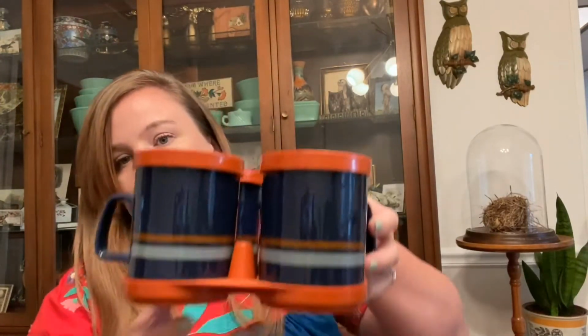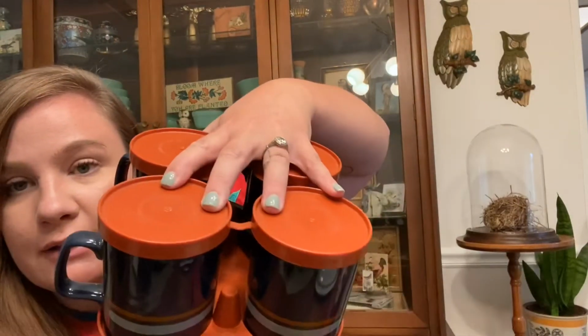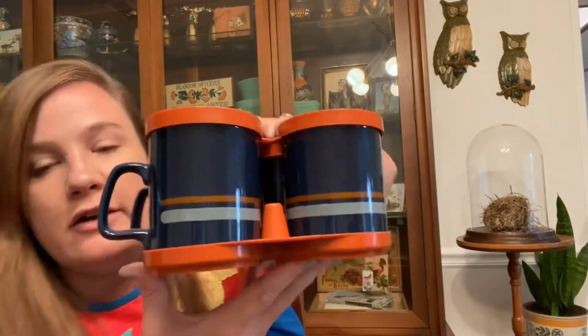All right, so it's this set of 4 1970s Staffordshire mugs. So these are amazing. They literally look like they have never been used, and they're in this awesome 70s carrying case. So they're like these to-go mugs. So you take the tops off. The tops are like rubber, kind of like an old Tupperware, but the mugs themselves are ceramic, which is really nice because it's way nicer to drink out of.